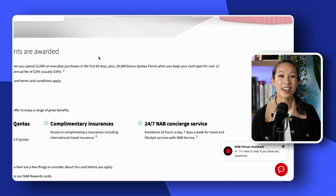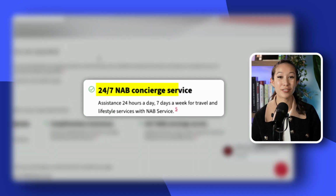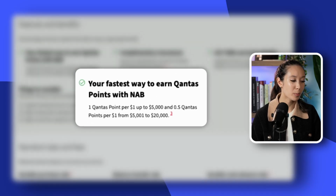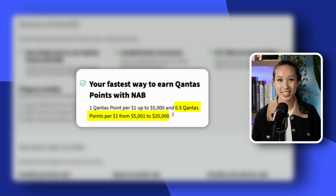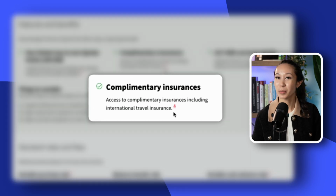Something really cool about this card is you get access to a 24/7 concierge. So if there are any exclusive event tickets that you would like to book or any fancy restaurant bookings that you would like to make, you'll be able to access this complimentary concierge service and get them to help you. This is a really cool service, but I'm sure there are heaps of other really cool use cases for this concierge service. With this card, you earn 1 Qantas point per dollar spent up to $5,000, and then half a Qantas point per dollar spent from $5,001 to $20,000. You also get access to complimentary insurances like complimentary international travel insurance.